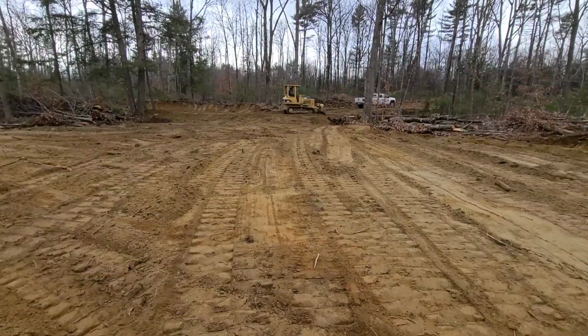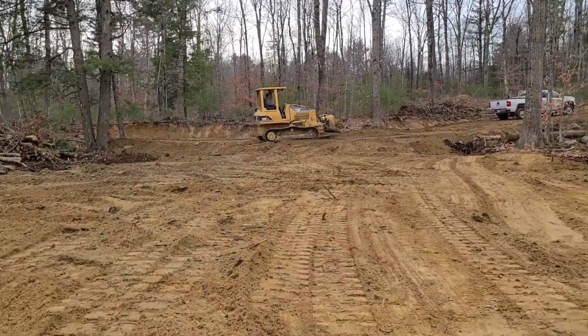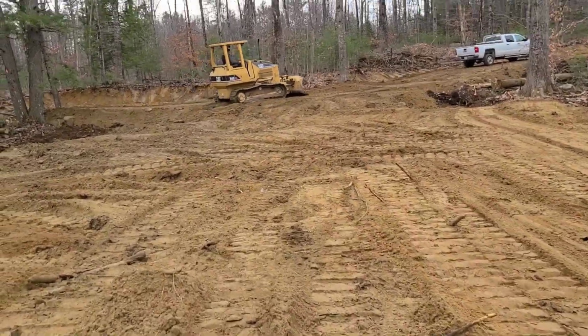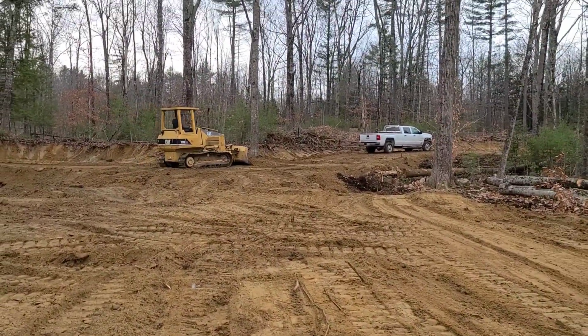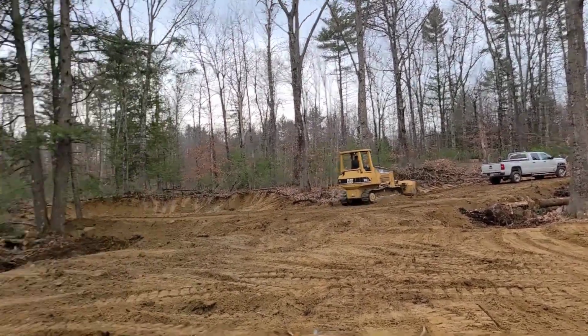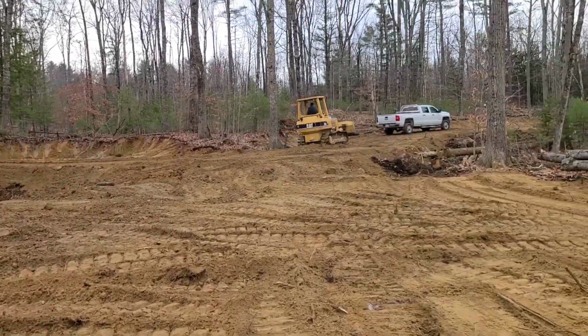So he's got his D3 Cat bulldozer. He's also got a GMC 8-foot bed. Duramax though. Yeah, that makes a huge difference.